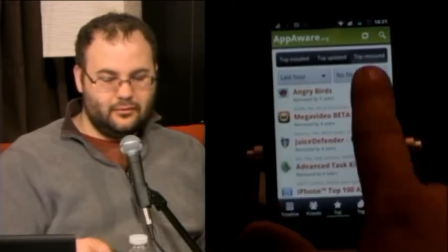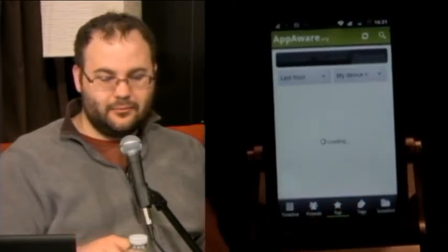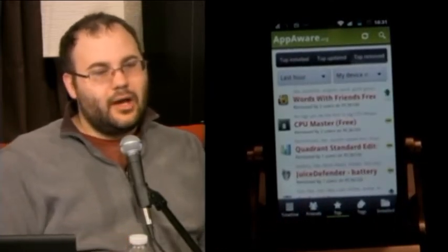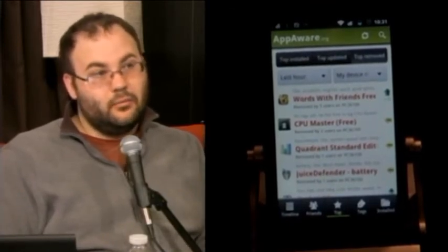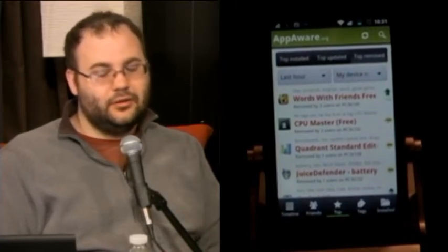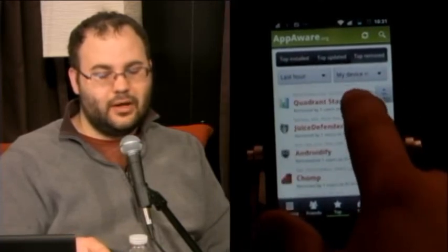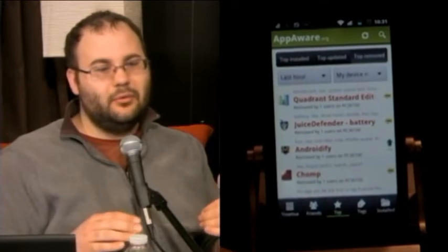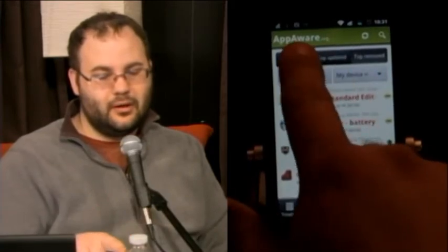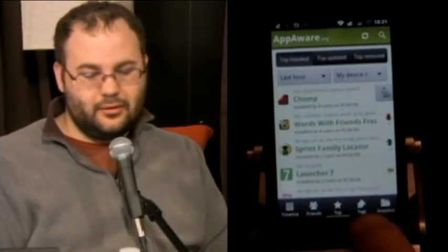Oh, so sad. So you can filter by my device model, so the people who are removing stuff for this. Because if you have a higher end device and people are installing higher end apps and they don't work, or there's some error, a lot of that removal could be due to compatibility issues. So if you filter by your own device manufacturer, you can get more of a sense of what people with your phone are doing, not just Android users. Totally. That's very convenient. The same goes for when you're searching for top installed, etc.